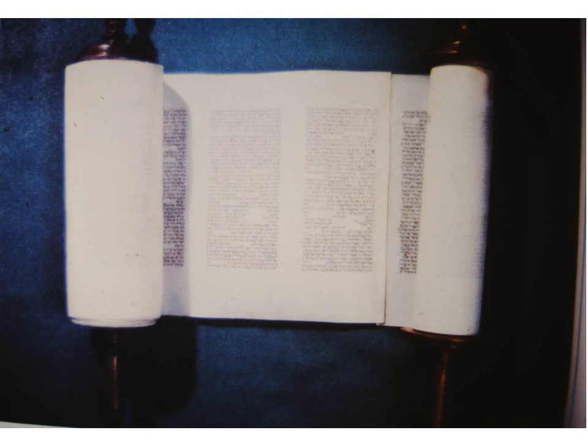A modern book of the Torah, one of the 5 books of the law, is written in Hebrew upon this scroll. The Torah is the written heart of Judaism, as the Gospels are the written heart of Christianity.